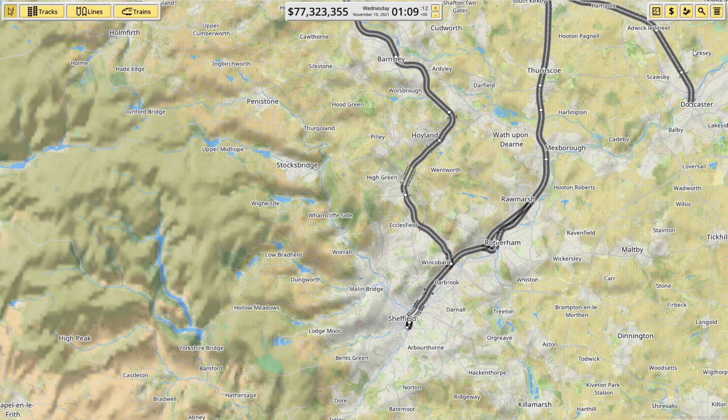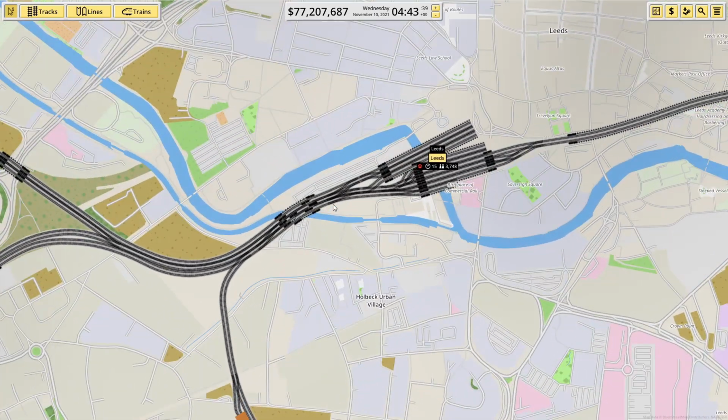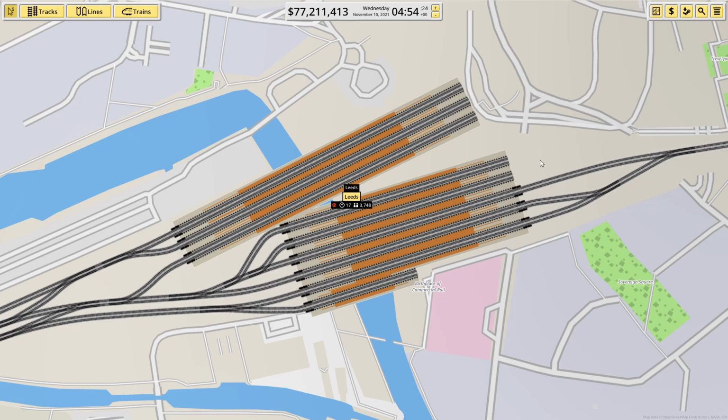It would be a lot easier for us to, hang on, let's speed that up a little bit more. There we go. It would be a lot easier to do the timetabling if you had all the platforms available. Because, like, one running line, unless you're going bi-directional, if you're on a terminus station like this, one running line is literally a platform. Because, as I say, it clogs it up.